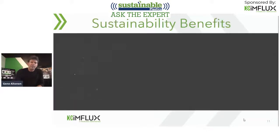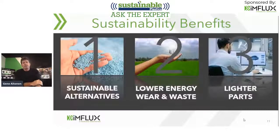So if we go to the next slide. So why is all this important from a sustainability standpoint? iMFLUX has many advantages when we talk about sustainability.